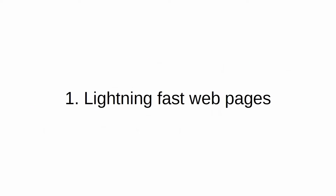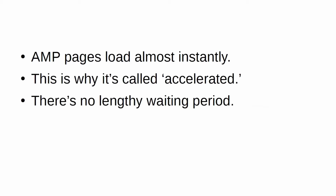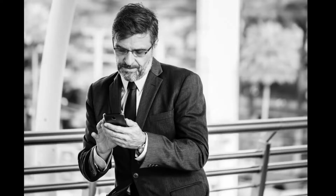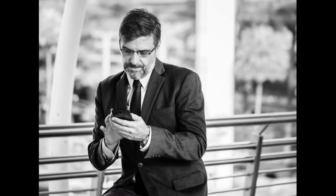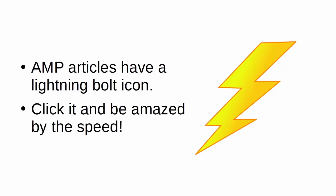Number 1. Lightning-fast web pages. AMP pages load almost instantly. This is why it's called accelerated. There's no lengthy waiting period. If you've ever visited an AMP page, you'd know just how blazing fast these pages load. If you haven't, well, you can start by searching for the latest news and current events on your mobile device. AMP articles have a lightning bolt icon. Click it and be amazed by the speed.